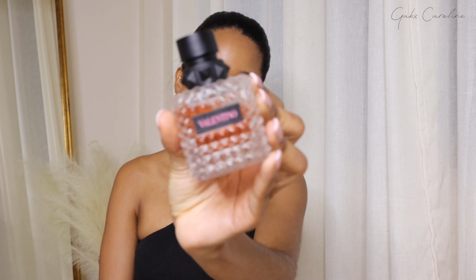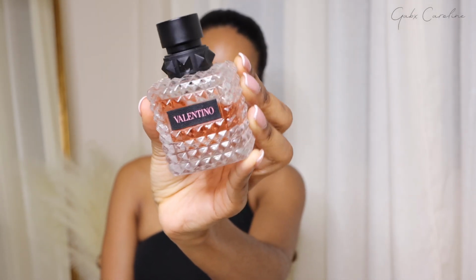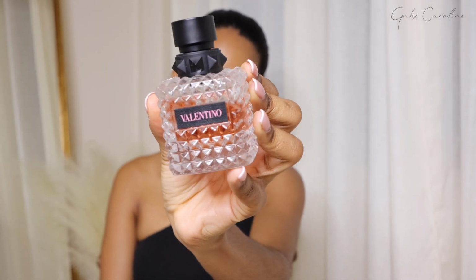Now, another fragrance that I've recently added to my collection, and I've also seen it get really popular on TikTok and Instagram and everything, is this one. This is the Valentino Born in Roma. This is what the bottle looks like, and I think this is the original Born in Roma. This is the pink fragrance. Now, I've smelled this before. It was on my perfume list.